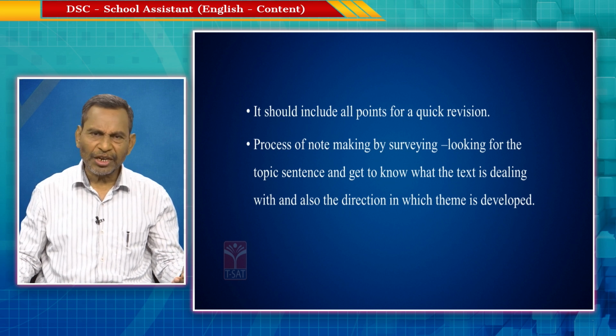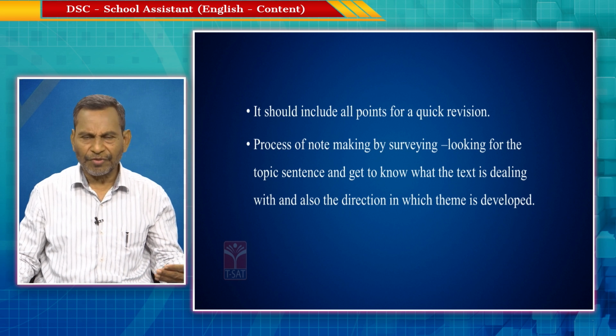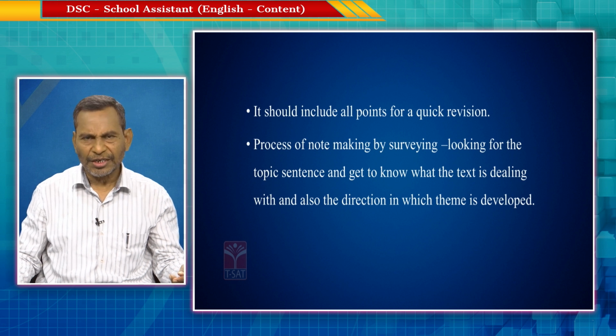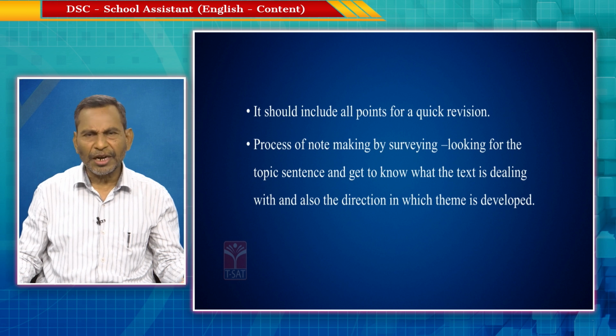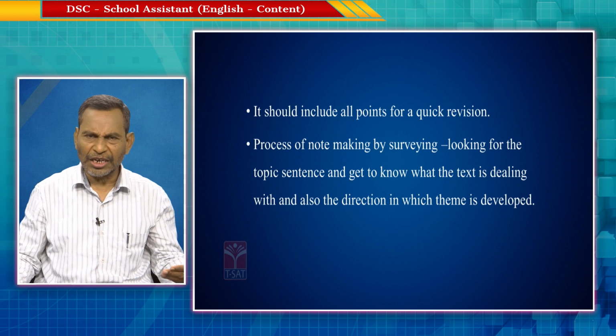If the same 2 to 3 hours of time is given to me, instead of going through the original text once, by going through the points in the notes that I made, I can do as many as 3 to 4 revisions. For all quick revision, we make notes. This is a very common experience for most students, and all the bright students, right from the lower classes till graduation, post graduation, even the research level, do this.